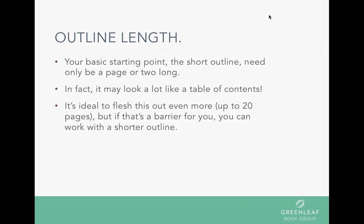All right, so we're going to go back to talking about our outline here, outline length. Your basic starting point, the short outline, need only be a page or two long. It really doesn't need to be a 10-page super detailed outline. In fact, your 1 to 2 page outline may look like a table of contents, which is kind of ideal and a really terrific way to get started. So when you have that 2 to 3 page outline that sort of looks like a table of contents, maybe has parts, maybe has chapter titles, then you can flesh it out.